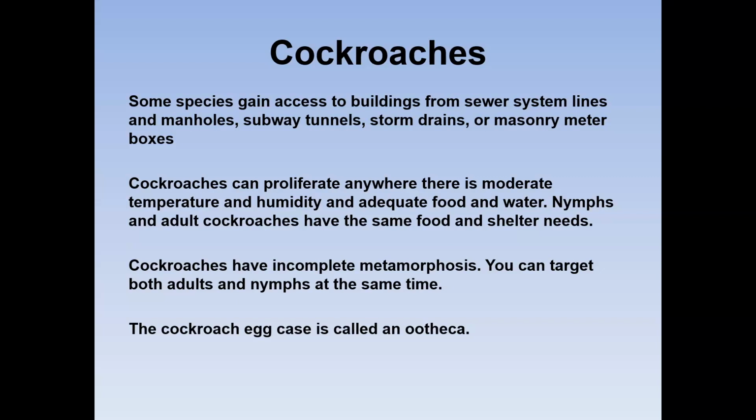That actually makes your life simple if you have roaches, because they're looking for the same thing. If you think about butterflies and moths and whatnot, the food for the adult and the food for the larva are two different things. Whereas with cockroaches, it's the same thing. So if you're going to get the adults, you're also going to get the nymphs. Just keep in mind that the egg case of a cockroach is called an ootheca.